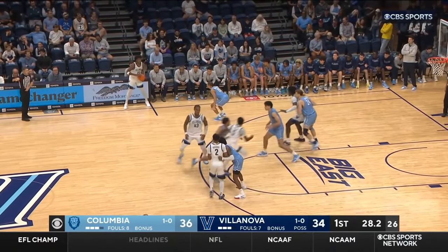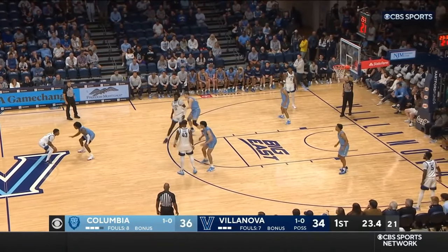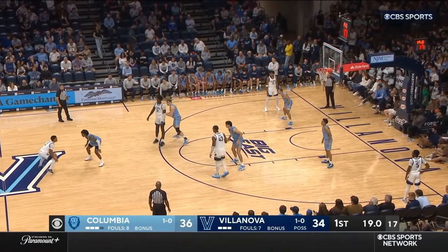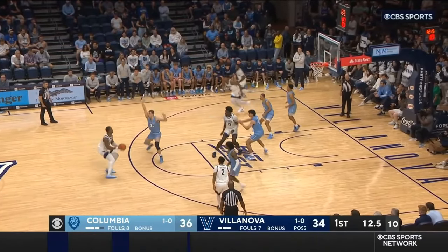They're a very good half-court basketball team. Columbia returning nearly 80% of its scoring from last season. About a 2-second differential between shot and game clock. Brickus back in the game, handles the rock up top to try to pick his time to attack. Draws the double team, swings it over.